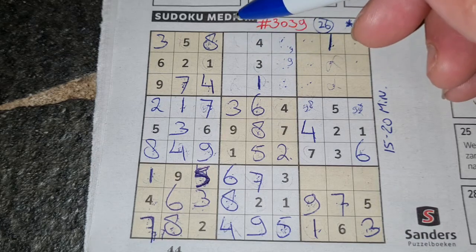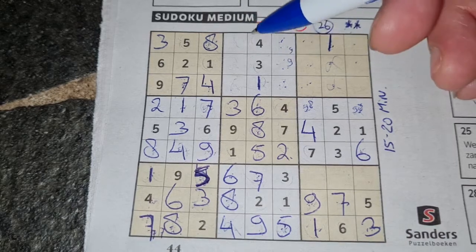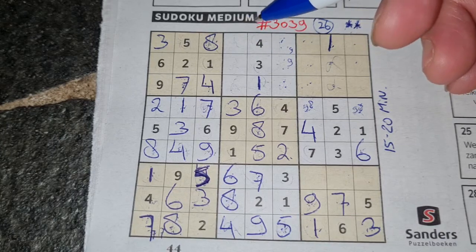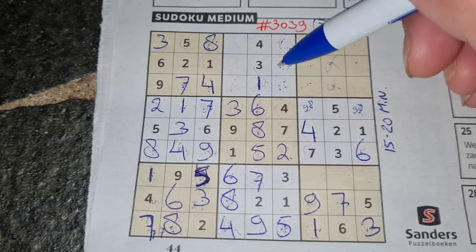2, 4, 5, 2, 5, 2, 5. No. 2, 5, 7, 2, 5, 7, 2, 5. No. How about those 3 missing numbers? The 9 is missing, the 8 is missing.